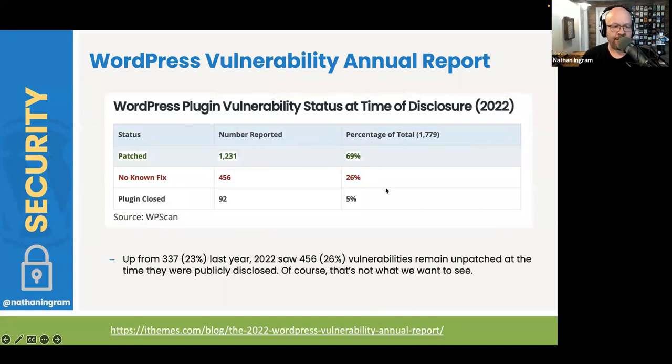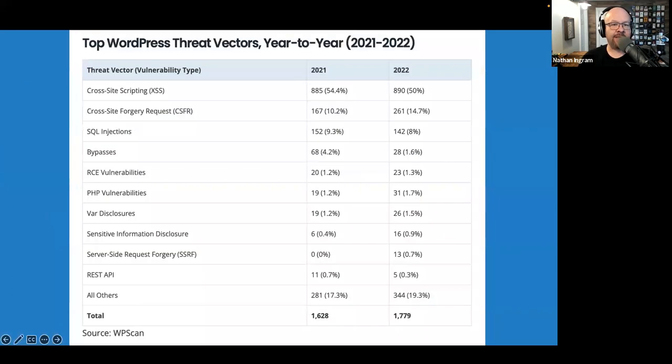26% of the vulnerabilities remain unpatched. We talked about that right there. So there are some numbers that back up that stat. This will show you some of the top threat vectors. It's mostly cross-site scripting. We see that all over the place. Also cross-site request forgery and SQL injections. That shows you where all the things happen.